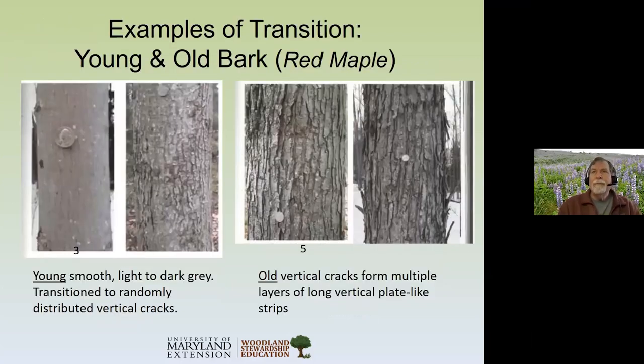But like I said, the bark changes on trees. So like you see on the left here, these two pictures of a red maple, okay? It shows that transition in bark between a young red maple on the left-hand side, which has very smooth bark with vertical cracks. So that may be categorized, I think, in maybe that number three group, to old vertical cracks that form multiple layers, which would be more like a number five. So the utility of these classes is it has value in terms of helping describe what you're seeing, but realize that as time goes on, of course, they're going to change, because typically as the trees grow, the bark starts to grow in on itself and it starts to develop a rougher, more developed pattern.